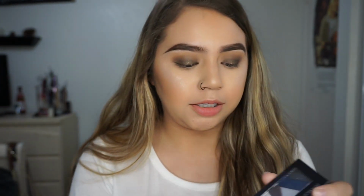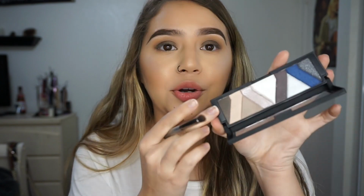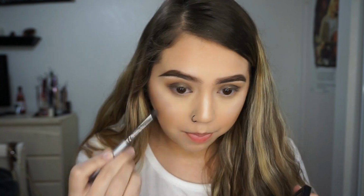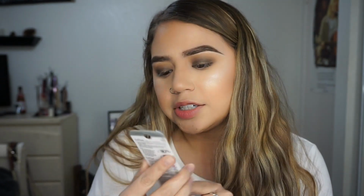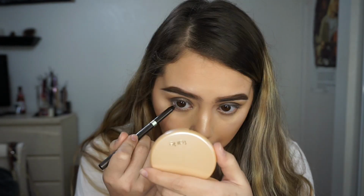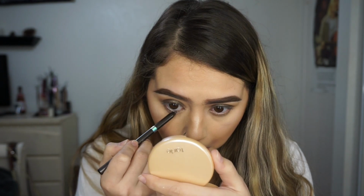I think I'm gonna take the palette again and put this dark brown also on my lower lash line. I'm gonna take this, it's their Insta Ready Glide On Gel Eyeliner in Gunmetal Bronze. Put a little bit of mascara on.